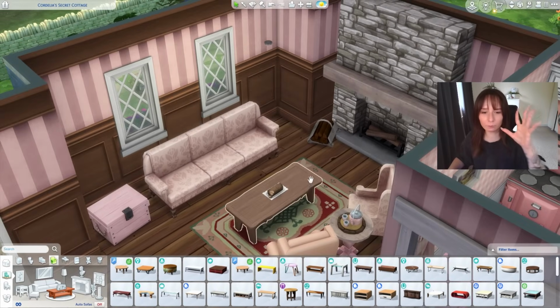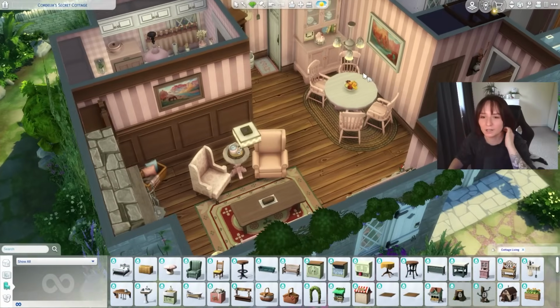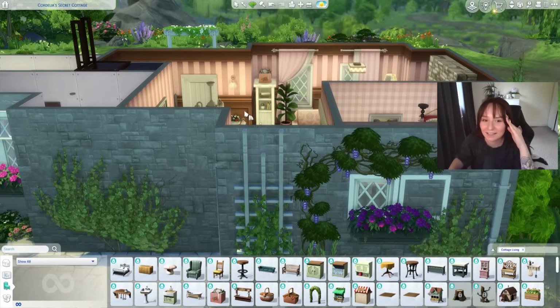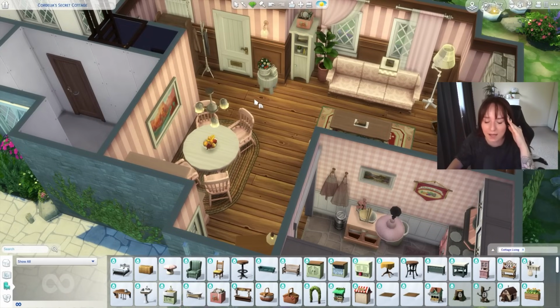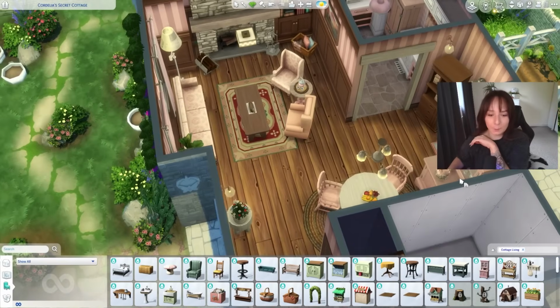That's stunning. And it kind of breaks up the pink a little bit because there's a lot of pink there. So I kind of completed the little sitting dining area. I've really cluttered it now. And I am using obviously a lot of the cottage living pack, because that is inspired by England.